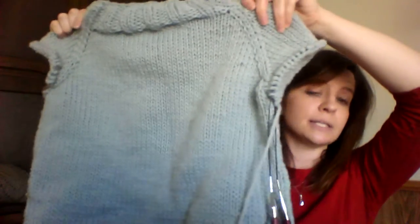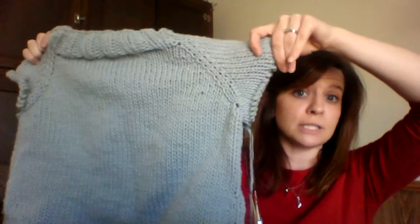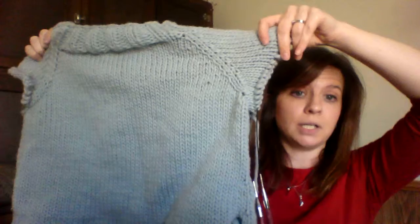And as you can see, I've gotten to that point, and now I've picked up stitches for the sleeve and have started knitting the sleeve. So I would say if I give this another 4 hours maybe of knitting time, I could probably have it done. It's just having that uninterrupted knitting time that is the hard part.